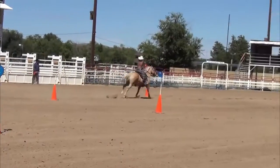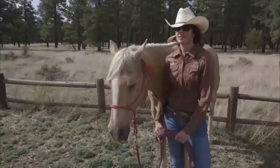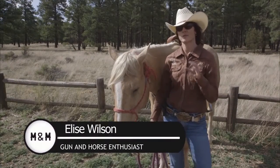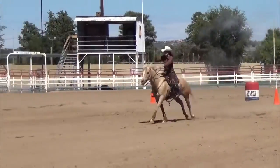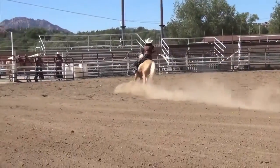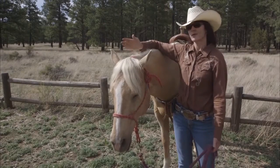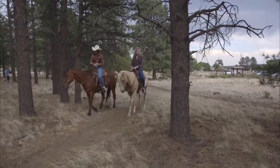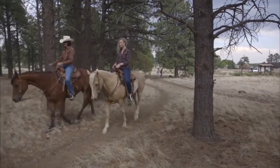Elise combines her love for shooting with horseback riding. The mounted shooting is a speed event, and it involves shooting 10 targets, which are balloons, and you use two .45 revolvers. And besides mounted shooting, we just do trail riding, and it's good to have them do all kinds of different things. Trail riding is a popular form of relaxation for horseback riders.